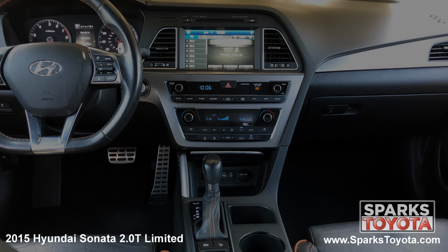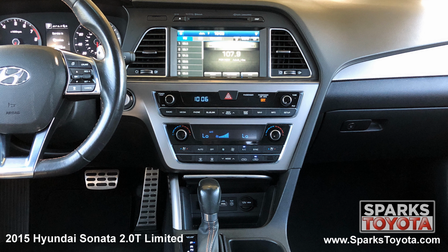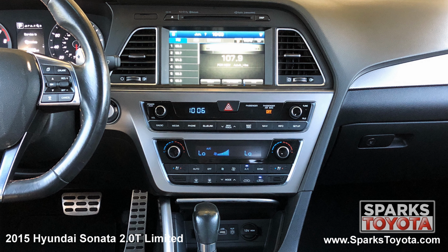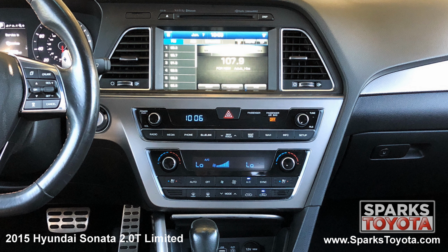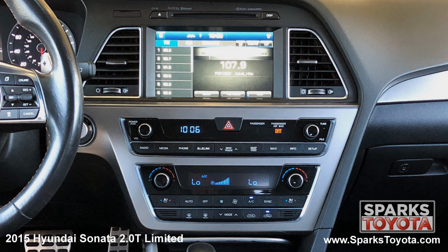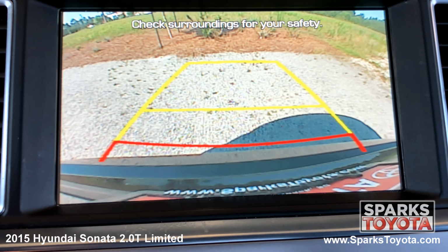The center stack is home to your multimedia navigation features and is paired with 6 speakers. This includes your classic AM/FM radio with a CD player. It's MP3, Sirius XM, and Bluetooth compatible, and you can easily connect devices using the USB and aux ports. This advanced system even has voice activation. You also have dual zone automatic climate controls, and everything that you see here is very easy to use. Take a look at this backup camera. It's very clear and has guidelines to make backing up a breeze.